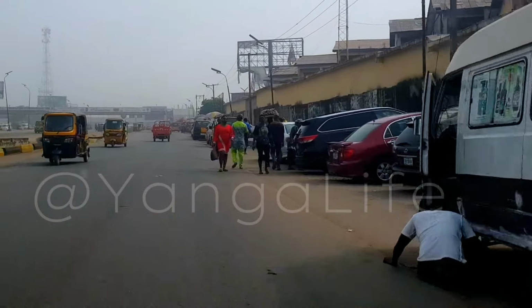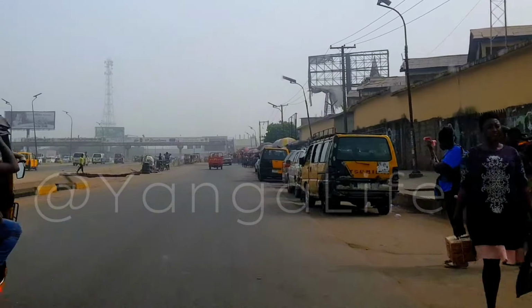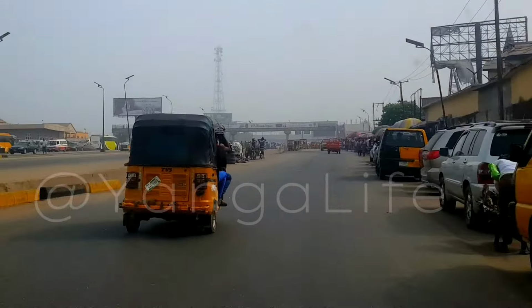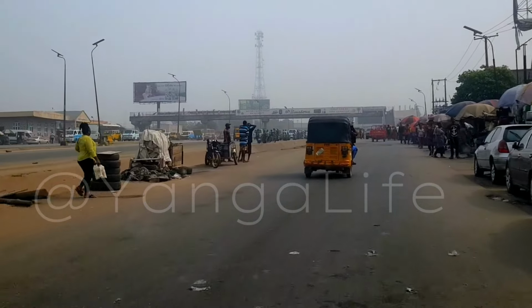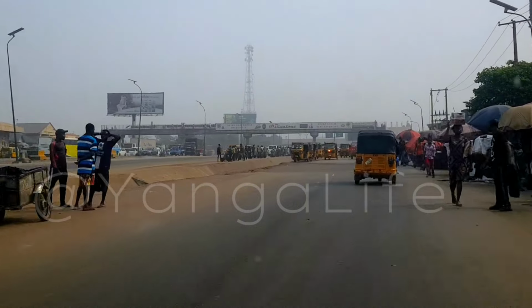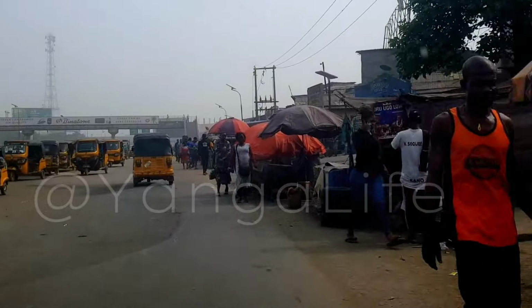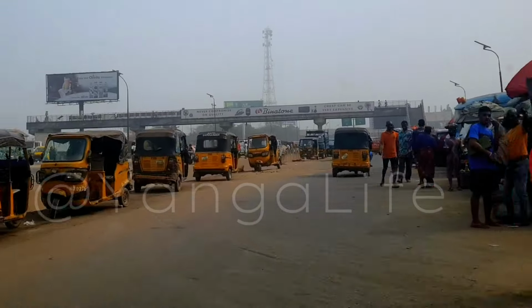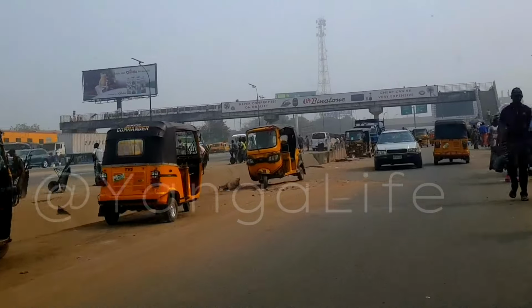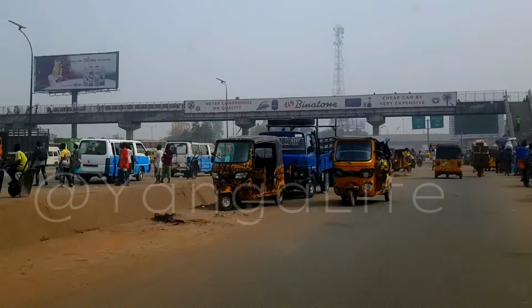Well, that is not being considerate enough, even though the government has a very good intention of making that place free from traffic. But let it not be that in a short while you see them back there doing their business. And if that happens, it means that some things have exchanged hands. That's what it means.